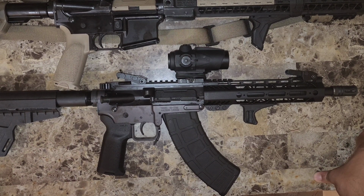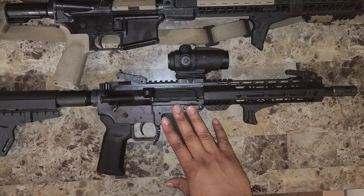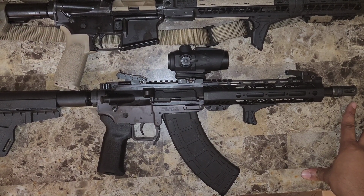I can't wait to shoot her. Right now, the name of it, well, it's not a girl, the name of it is Black Hammer. I like that name a lot. So this is Black Hammer, the Palmetto State Armory KS-47.